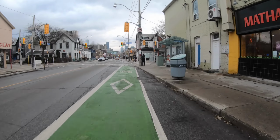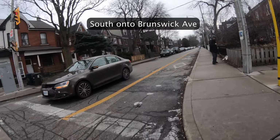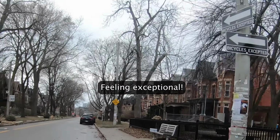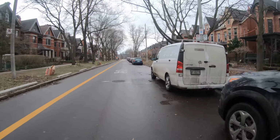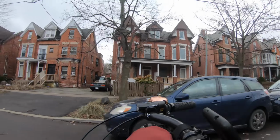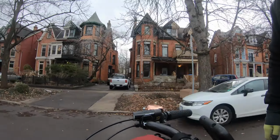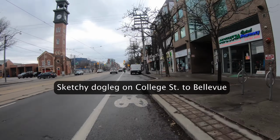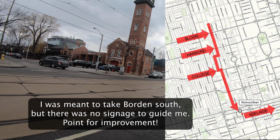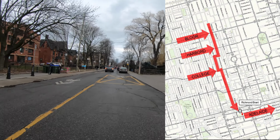All right, so Brunswick, one way north would be a Contraflow lane southbound. This stretch of Brunswick just above College here, nicely repaved, really smooth. Nice view of the row house Victorians all along this part of the Annex. So go up to the lights, or you can just try this. Little jack signal across those tracks. Bob's your uncle.